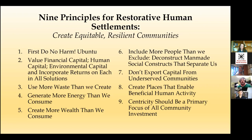First, do no harm, and Ubuntu. Ubuntu is a Xhosa word, which means because you are. It relates to our collective humanity in the sense that we are all one. And from that flow the rest of our principles. Value financial capital, human capital, environmental capital, and incorporate sound returns on each one.